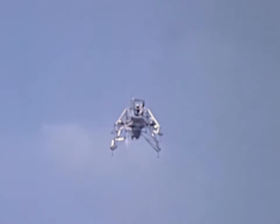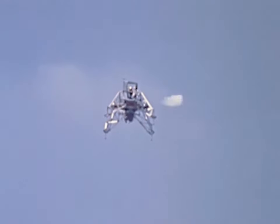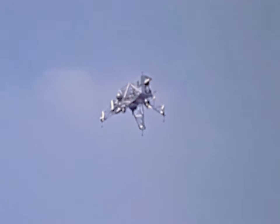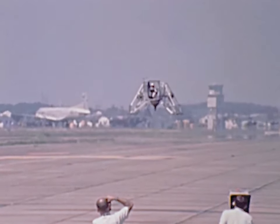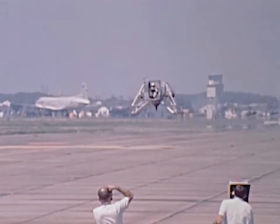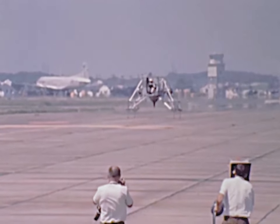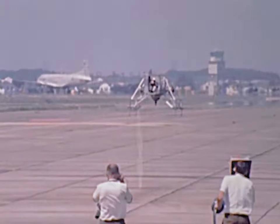For over an hour, Armstrong put the ungainly lunar landing training vehicle through its surprisingly graceful maneuvers, hovering, making sideways and rotational adjustments with his thrusters, and finally touching down. In all, six simulated landings were made during the test. The practice would serve him well in the days ahead.